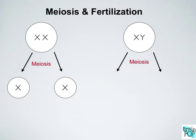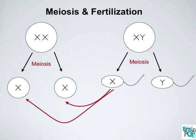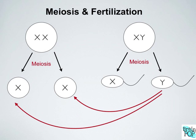However, in the male, after meiosis, some sperm cells get the X, others get the Y. And so at fertilization, if this sperm cell fertilizes this egg cell, it's going to produce a female. If it fertilizes this egg cell, it's a girl. Same thing, it's a girl. But if it's this sperm cell that fertilizes the egg, that forms a male. So again, about half of the sperm are X, half are Y, and which one it is will determine if it's a male or female.